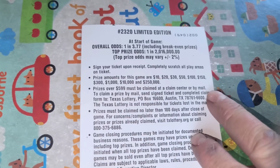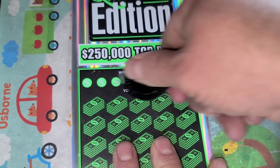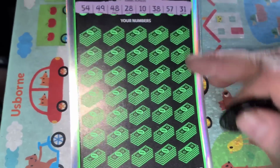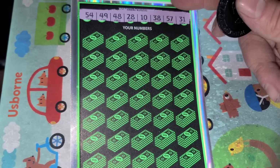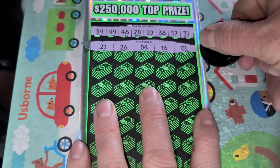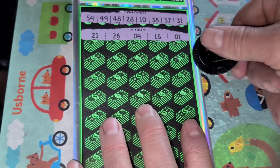Hit big on this the other day. Odds of 1 in 3.77. Money bag for double. Safe for triple. I have found the money bag and the safe on a ticket twice, and had really good results. All right. Looking for 10, 28, 31, 38, 48, 49, 54, 57. I can't remember that. I know 10, 28, so we got none of those.